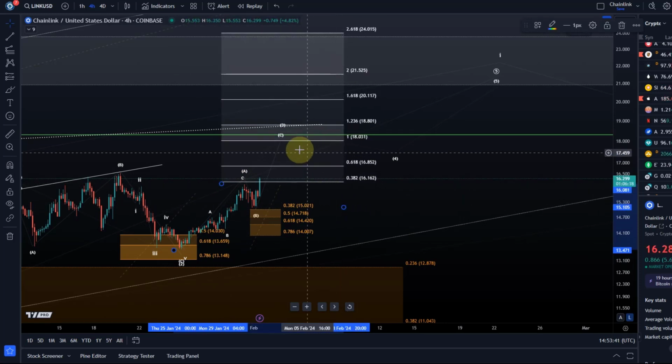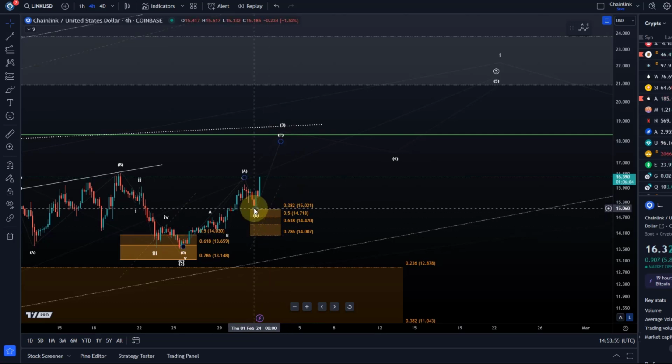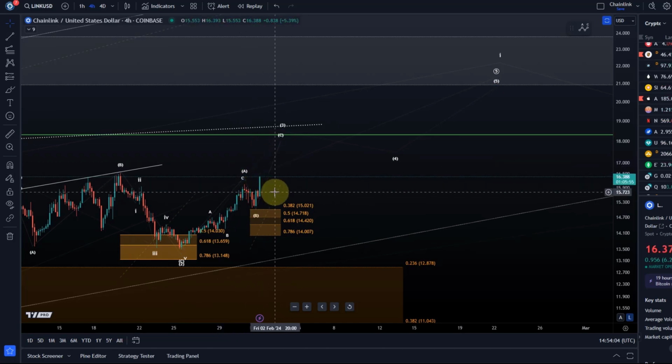If I'm looking at this structure as an ABC structure, then typically the target would be the 100% extension, first target, and it takes you to that $18 level that I mentioned. So that's all good. Let's see if we get there. Obviously, I have to change my perspective should we see a break below, let's say today's low, which is at $15.06. We will then fall back into this support area. But I would need to look at the structure then again. For now, I assume we're up in wave C.